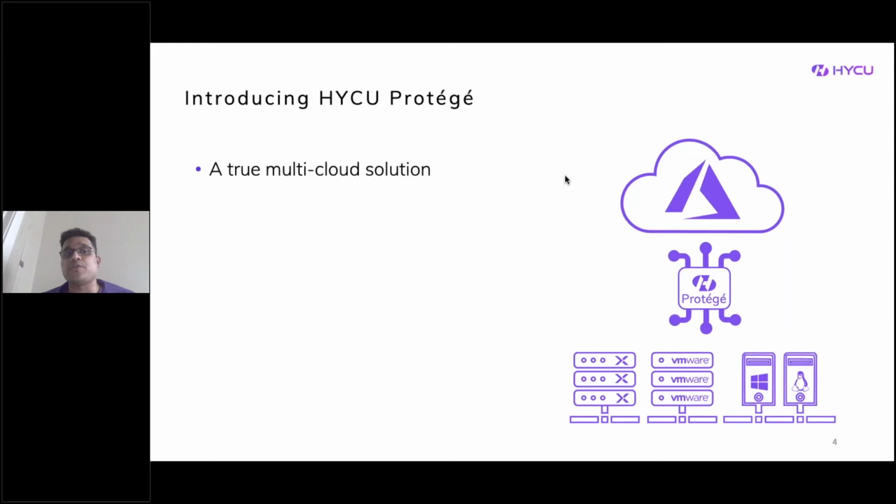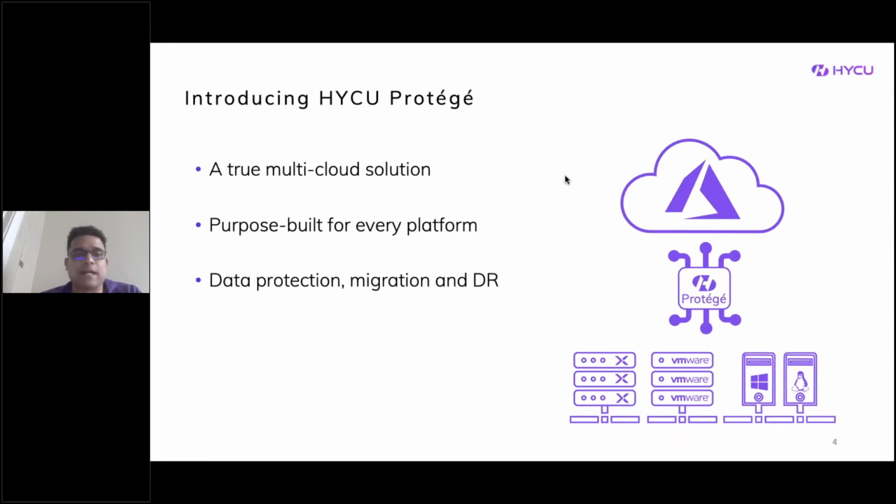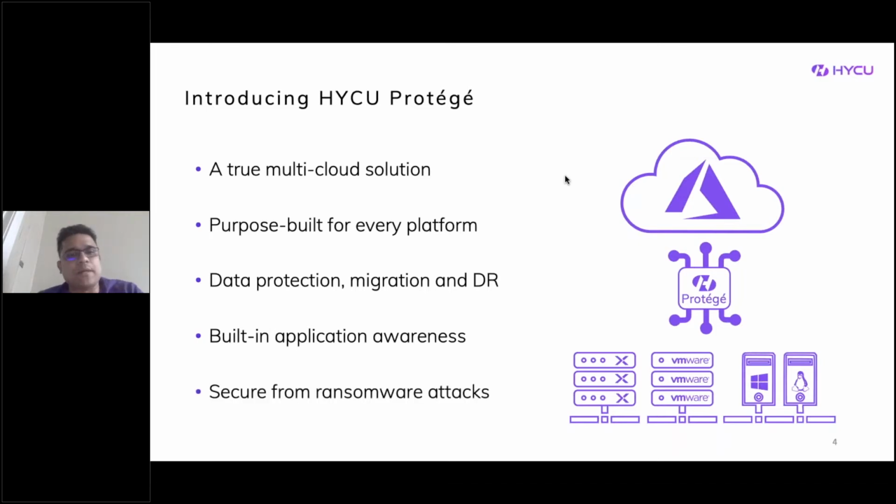And enter HYCU Protege. We are a true multi-cloud data protection solution that is purpose-built for every platform. We are purpose-built for all of your on-prem workloads, be it VMware or Windows or Linux platforms or Nutanix. We also have the ability to seamlessly move them to your Azure cloud platform in the form of data protection or seamless application consistent migration, or leverage your Azure cloud as a DR target. While we're doing all of these operations, we also have the ability to achieve application consistency when it comes to moving your workloads from point A to point B. And obviously, as Ron mentioned, we do offer pretty solid air-gapped backup protection or backup security so that you can actually recover your infrastructure from a ransomware attack.